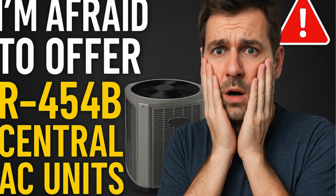$1,500, wow. And what's really interesting, or maybe concerning, that the material points out is what happens when you combine that high cost with the scarcity. Okay, let's break that down, because the sources seem pretty worried about the potential fallout there. This isn't just about a bigger bill, is it? It sounds like there are real risks involved if your system breaks down.